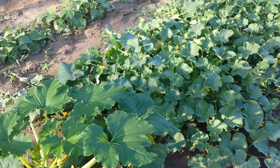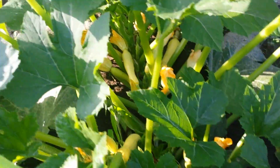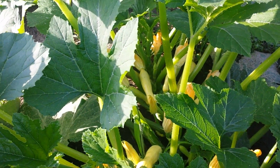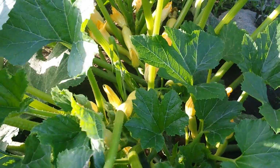Let's see what's on down here. So this squash is huge. If you look inside there, you can see a bunch of little baby squashes. We've been eating squash for maybe 3 weeks now, and just picked a bunch yesterday. Looks like some of these will be ready to pick tomorrow.